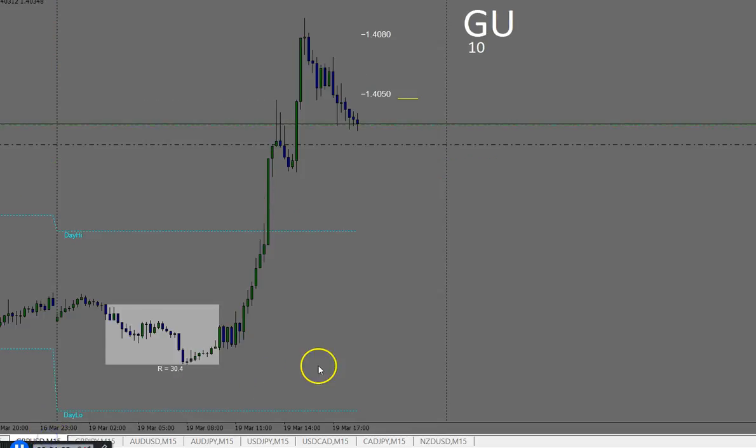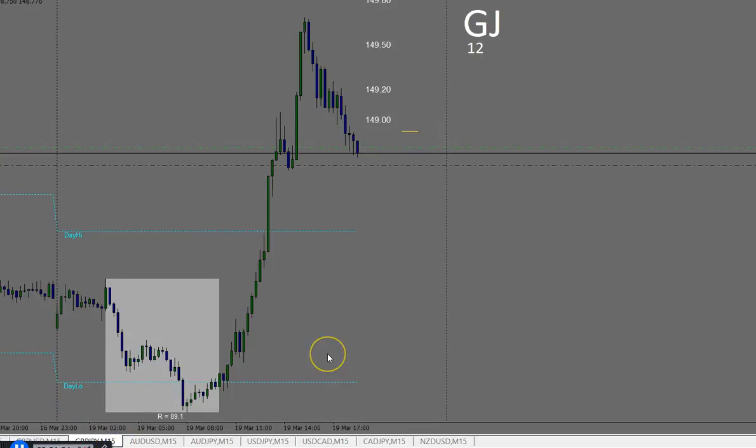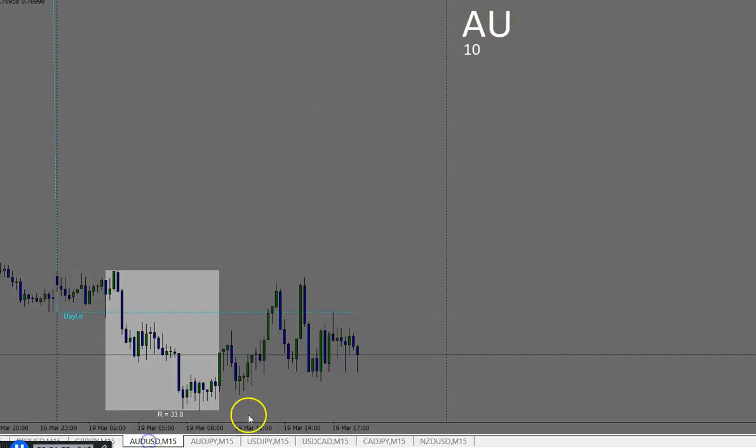The pound US dollar, I've taken this one long. I took this on the previous candle too, looking for this to go further to the upside. So I've taken a long on this, looking for further upside movement on the pound US dollar. Pound Japanese yen, I've taken this one long on the previous candle, and again I'm looking for further upside movement on the pound Japanese yen.